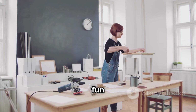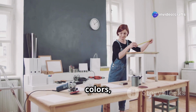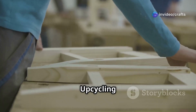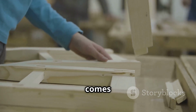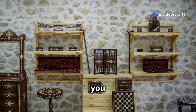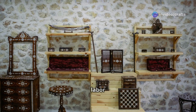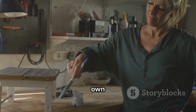Plus, it's a fun way to be creative and make your home unique. You can experiment with colors, textures, and designs to create something truly special. Upcycling is also very satisfying. There's a deep sense of fulfillment that comes from transforming an old, neglected item into a beautiful, functional piece. When you finish a project, you can say, "I made this." It's a wonderful feeling to see the fruits of your labor and creativity, and to transform something with your own hands.